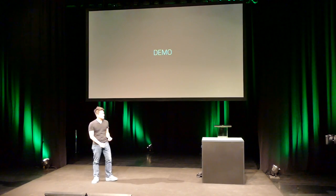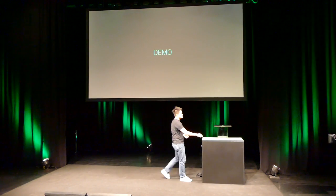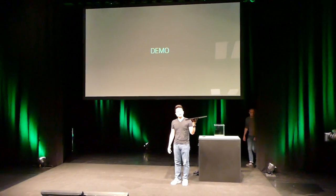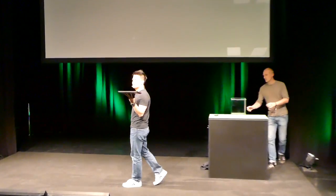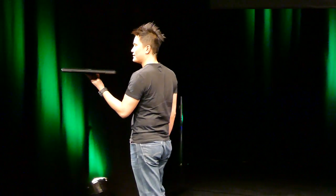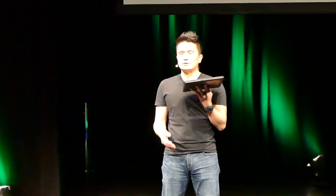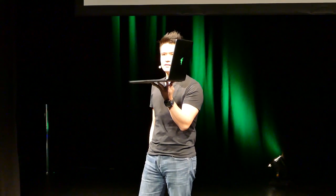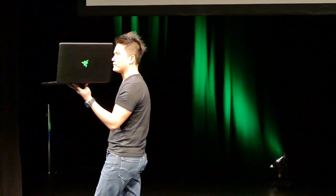All right. There we go. So in a single hand, I'm carrying one of the world's most powerful gaming desktops over here. As you can see, super, super thin and super, super powerful. Just going to open it up over here. I hope I don't drop it. You can see it's really, really thin. And it's beautiful.